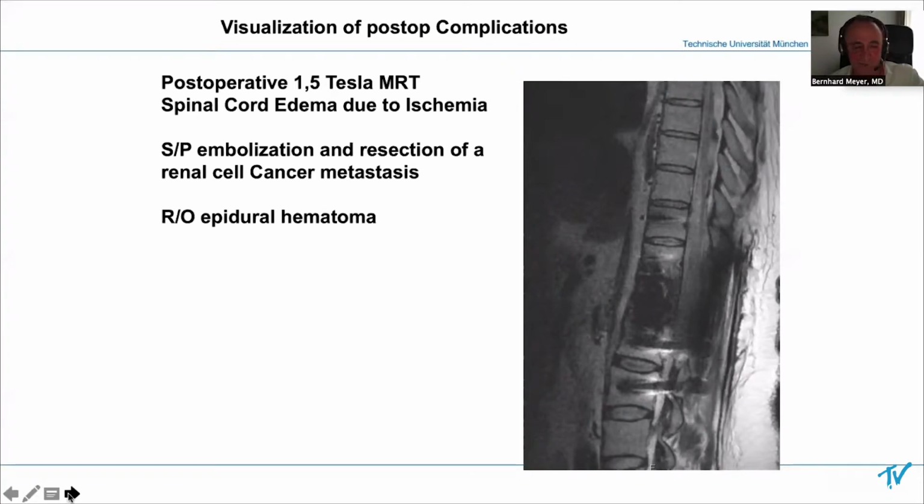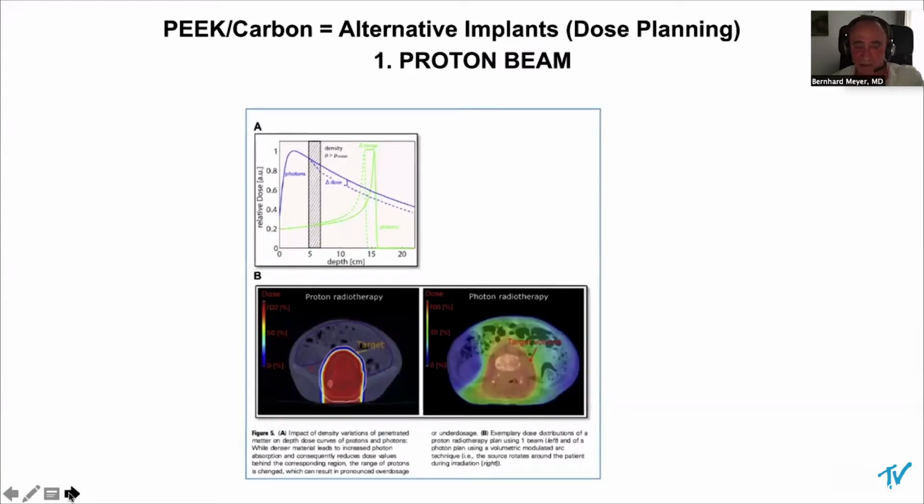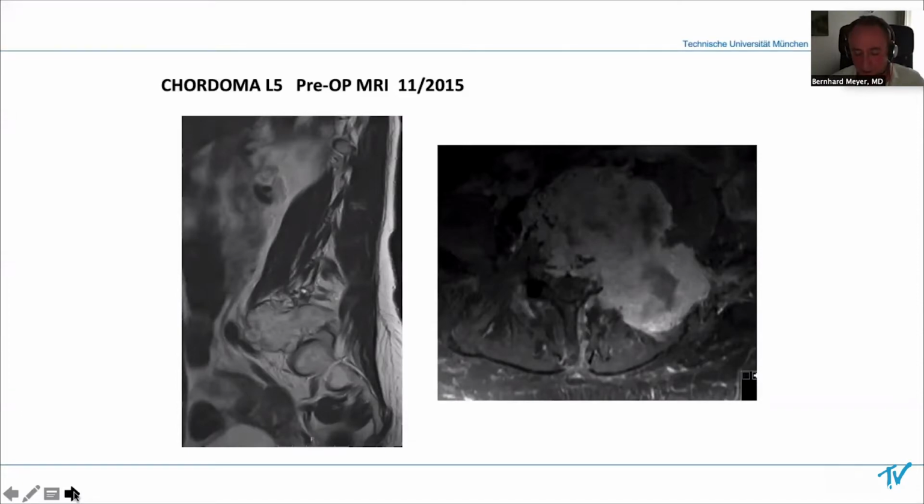So the last point I want to make is about radiation dose planning. I think it's pretty obvious if you use proton beams. Usually you can't use them if you have an implant made out of titanium. And with using this type of implant, proton beam radiotherapy is feasible in all instances. We have shown that. Obviously, there's only a small number of patients that usually need proton beam therapy.